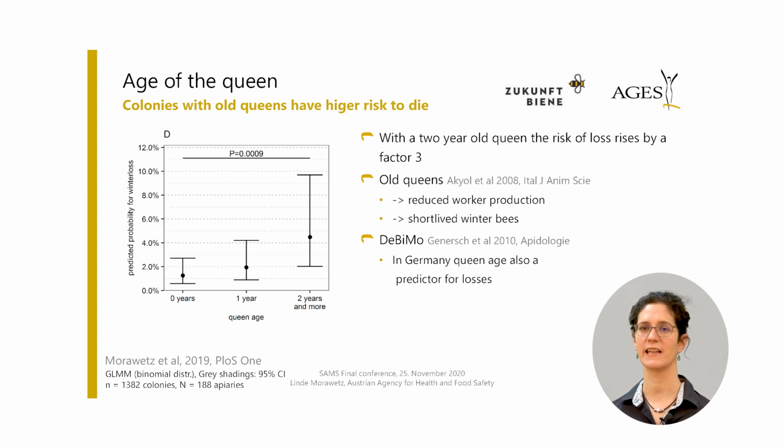Old queens are said to have a reduced worker production, so they don't lay that many eggs, and old queens are correlated with short-lived winter bees, which means that maybe an old queen is not able to produce bees which have the lifespan to live until spring. Again, the German bee monitoring DBMO showed also that queen age is a predictor for loss. So our results are comparable to the results of the neighbor country, Germany.